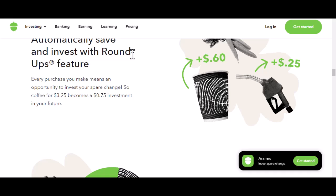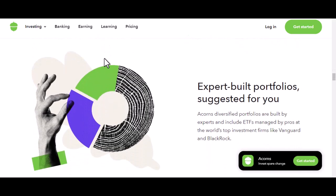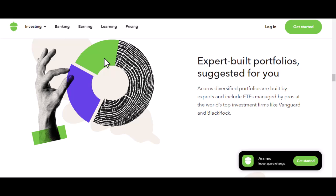So, to recap, do you need a bank account for Acorns? Not necessarily. But it's certainly one of the easiest ways to get started. The good news is, Acorns offers multiple options to suit different preferences and comfort levels.